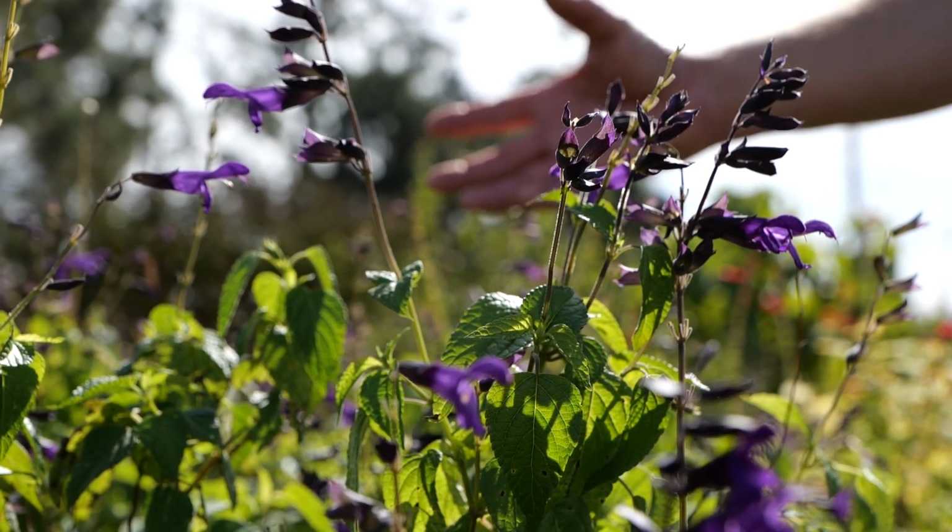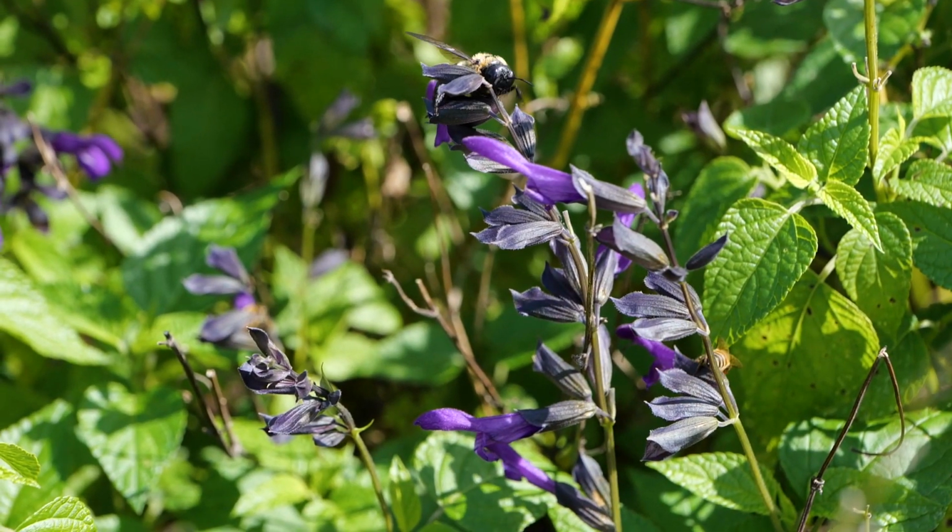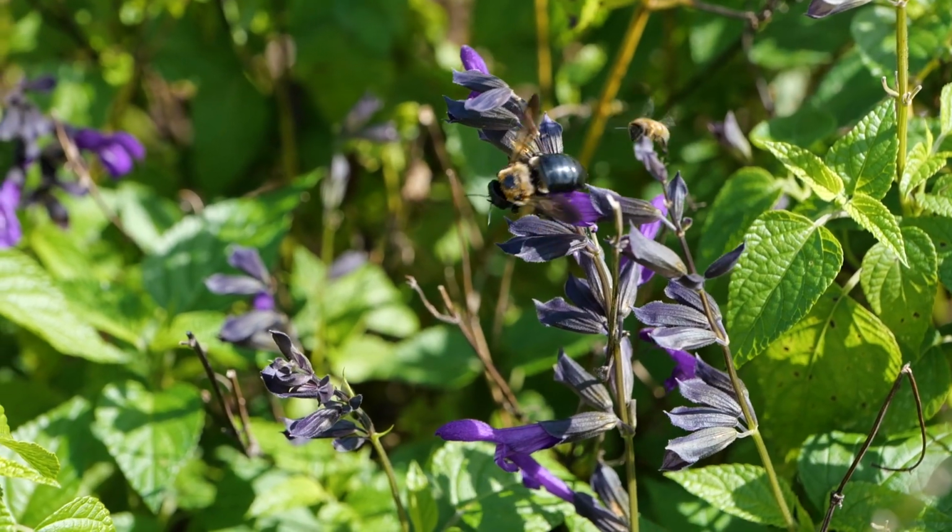It's got this royal deep purple bloom that's really been going all season long, and you can again see, look how many pollinators are on this. Lots of honeybees and bumblebees.